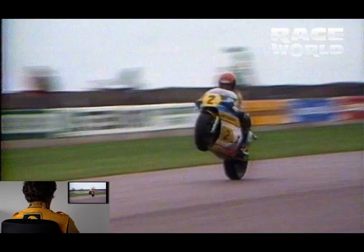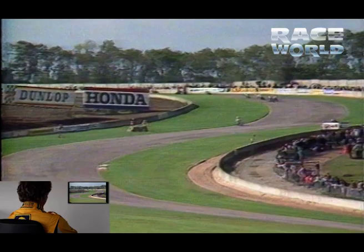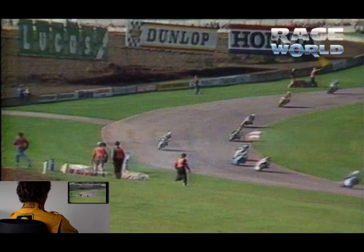One man who's famous for his wheelies, Randy Mamola on his Suzuki. As is Marco Lucchinelli, number one. And you can see just how dangerous motorcycling can be, the bike riders sliding off into the straw bales. Got to literally be riding by the seat of their pants. But even stunt riders can do it wrong.